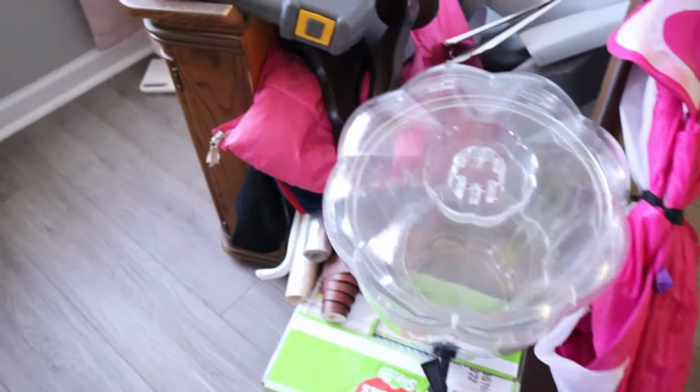So now we're going to get to work on this here, and I'm gonna show you the idea that I have that I'm so super excited about. But I'm not going to get rid of that, but we are going to clean it. I'm not going to paint it. Okay, let me say that again. I'm not going to paint it.